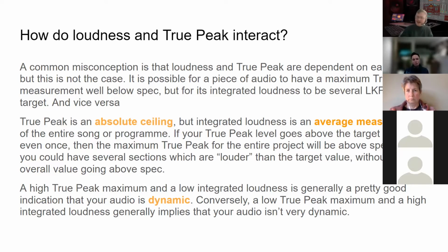So that's kind of how those differ. True peak, if it goes above even once, that's it. So say, for example, you're working on a project and you've been told, okay, this can't peak higher than minus 1 dB true peak. If it goes up to 0.9 dB true peak, even once at any point throughout the project, then that's it. Any kind of QC, quality control that's being done on that, it's gonna fail that quality control.